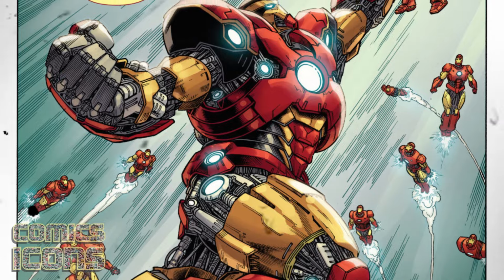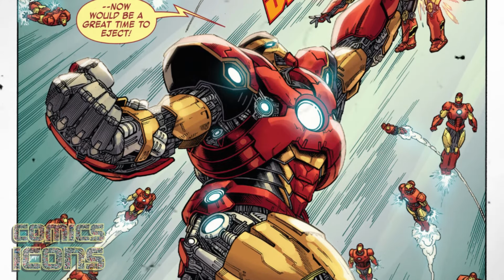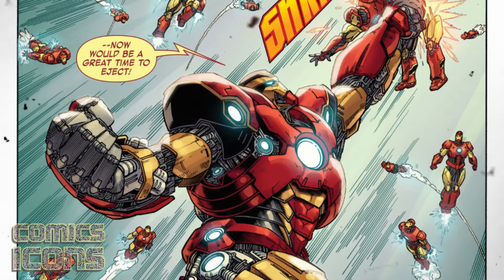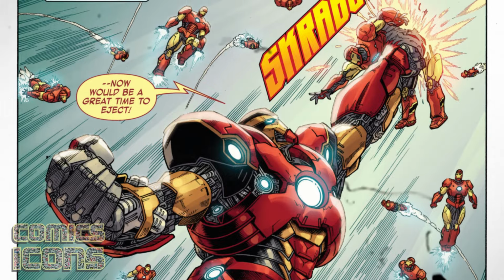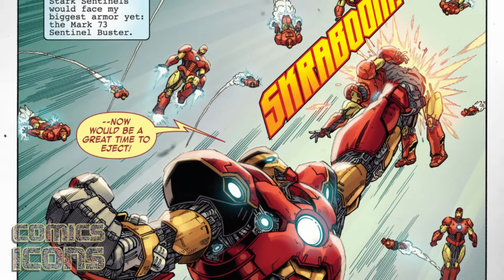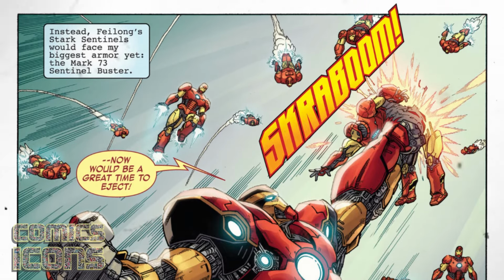So comparatively, this Sentinel Buster is like celestial big. And Stark warns that if any of these Sentinels are being piloted by anybody, then they need to eject now because he's about to tear through all of them. As we then see the Sentinel Buster start to just pick these Sentinels out of the air like little insects.